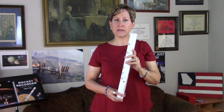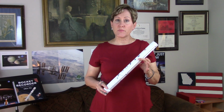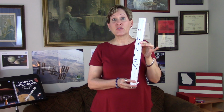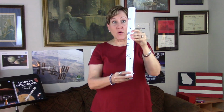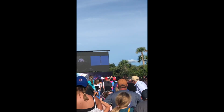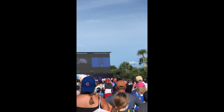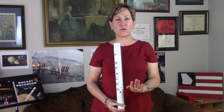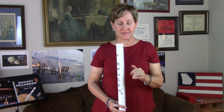I did not know this until I saw a live launch, but when this booster comes back down, there's a sonic boom, and there's actually two of them. So it comes down and it goes boom, and then it lands. Yeah. Super cool. I'll show you what I'm talking about.